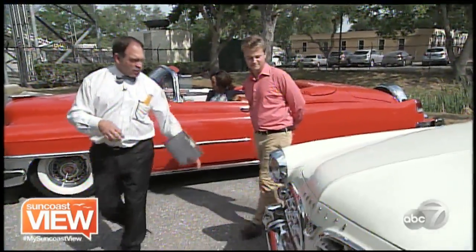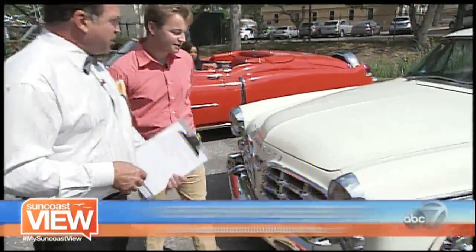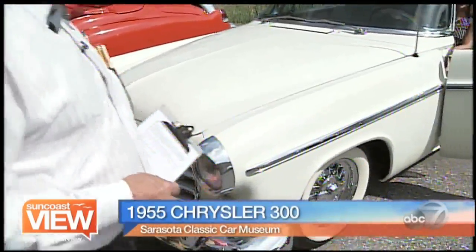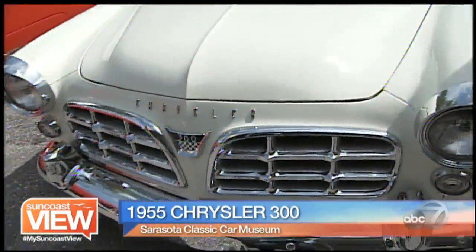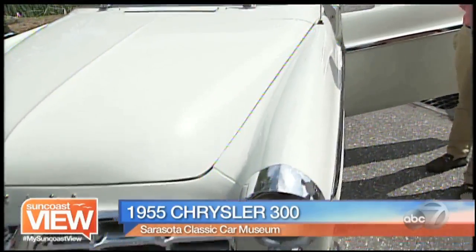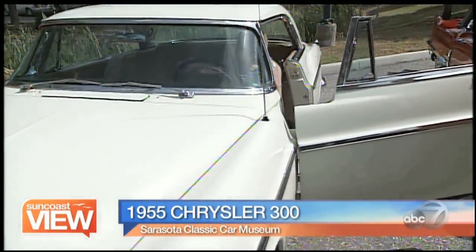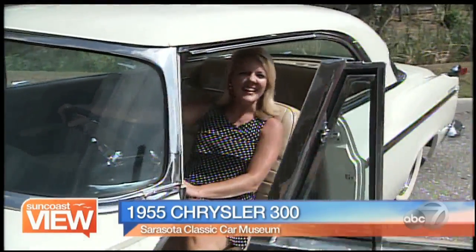Blake, let's take a look at this one. What do we have here? This is the Chrysler 300? Yeah, the 55 Chrysler 300. And they're still making 300s? They still make 300s. It's their highline vehicle. It was then, and it still is now. And is this the first 300 ever made? I believe in 54 they made the first 300. But Chrysler was always known to have the fastest 50s cars. I like that idea.